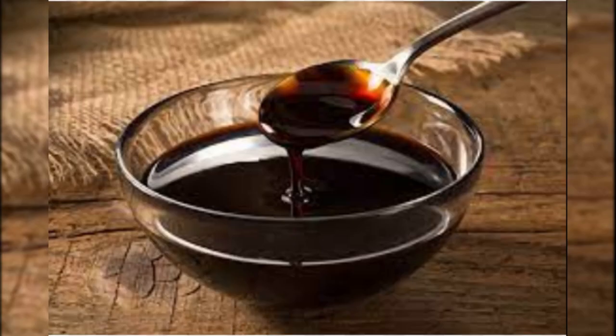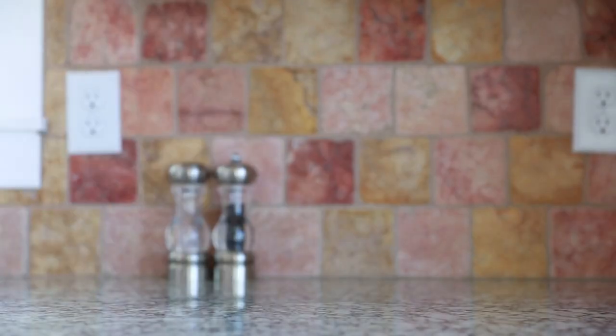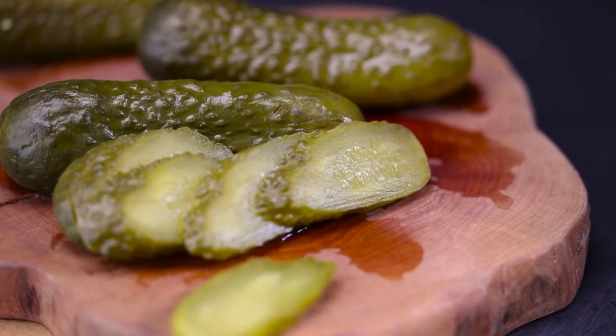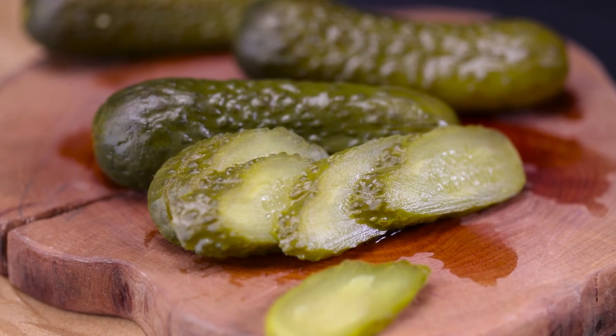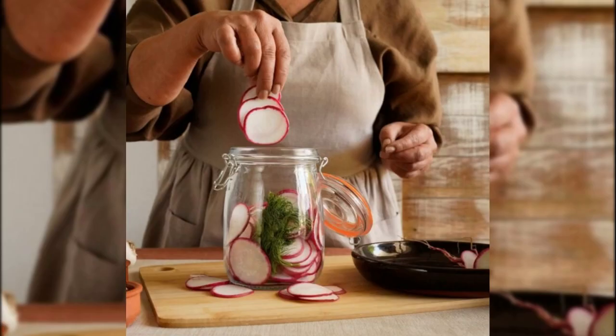Number 10. Molasses and vinegar preservation. Molasses and vinegar are more than just flavorful ingredients in Amish cooking. They're powerful natural preservatives. Vinegar, with its high acidity, is used to pickle everything from eggs and cucumbers to beets and even fruits like peaches. Once submerged in a seasoned vinegar brine, these foods are protected from bacterial growth and last for months in jars.